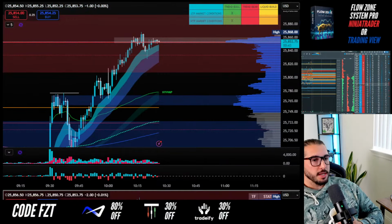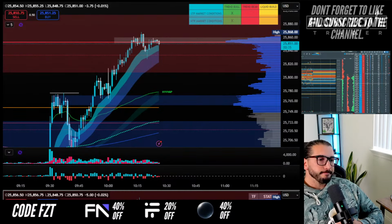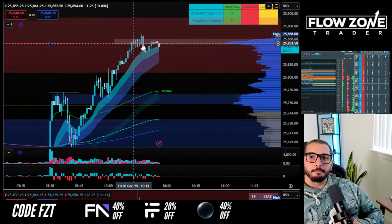POC now moved up here. Oh, don't like seeing that. You've traded here for so long now. This is being considered fair value. You want to be careful here. Now fair value up here.